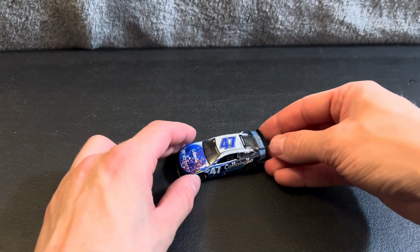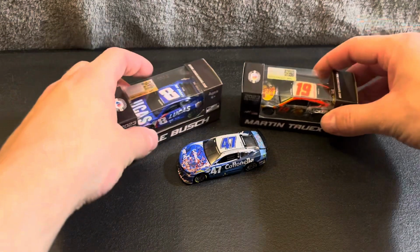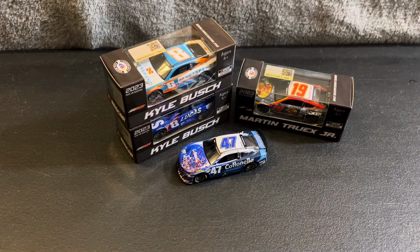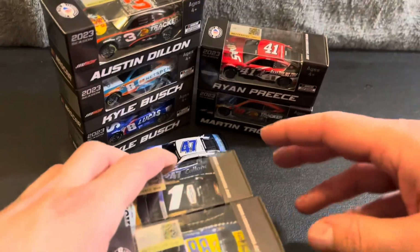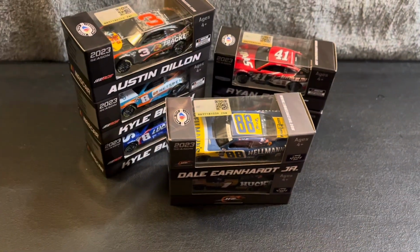3 race winners here today in this one. Let's bring everything else back in. 2 Kyle Busch cars, 2 Bass Pro Shops cars, 2 JRM cars, and I'm glad to get them.